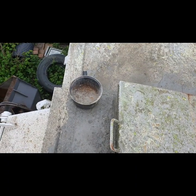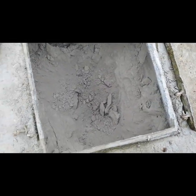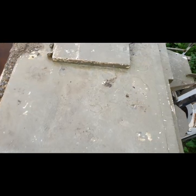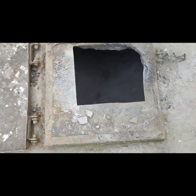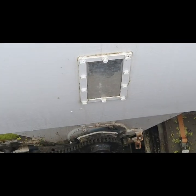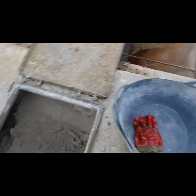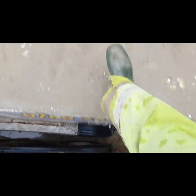I'm up here, so basically what I have to do is get that pan, get the cement out of there, put it into the bucket, and then transfer it into this cement bin. It's about a full tank of cement as well. So I don't know how long it would take, but it would probably take ages. And I have to be careful about stepping over here.